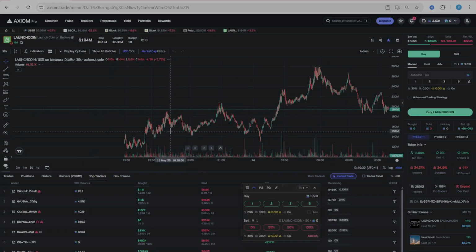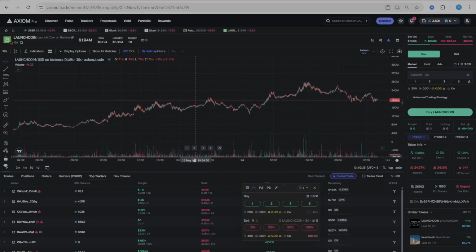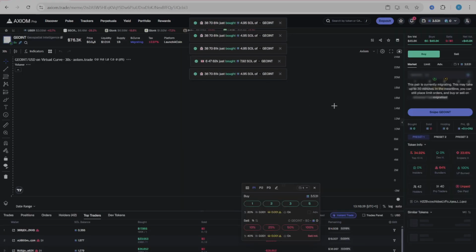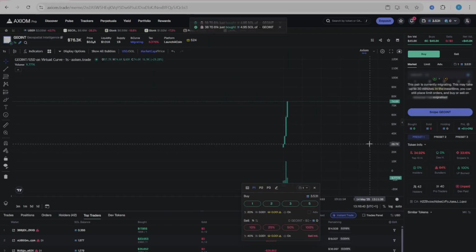Okay, talking about Launch a Coin, actually got their own coin, right? But look, 200 mil market cap, absolutely crazy. Okay, what's going on here? We might do a quick trade here, guys. I see a lot of buys here.